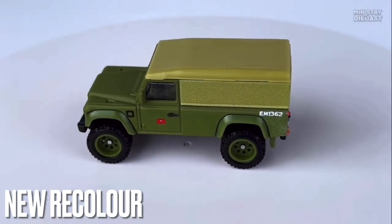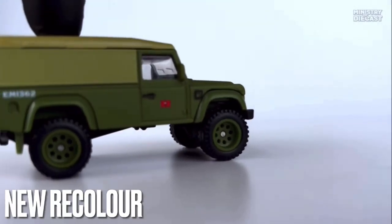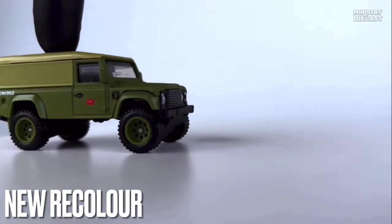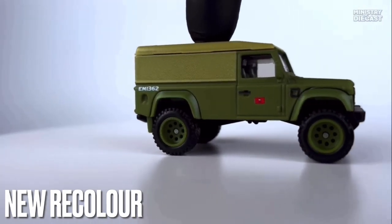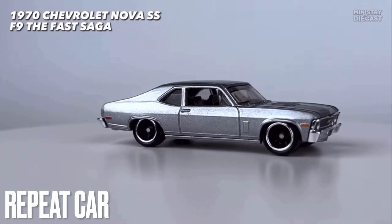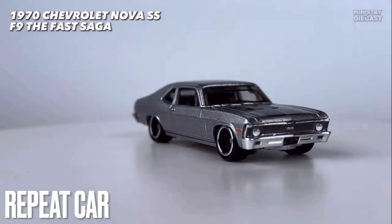The roof of this car is interesting because it's actually made out of plastic. I'm not sure what plastic it is because it appears that the interior plastic of this car is black, yet that is some kind of weird greeny colour, so I'm not sure where that plastic comes from. I think it's actually a separate piece. Very interesting car there, nice new recolor.